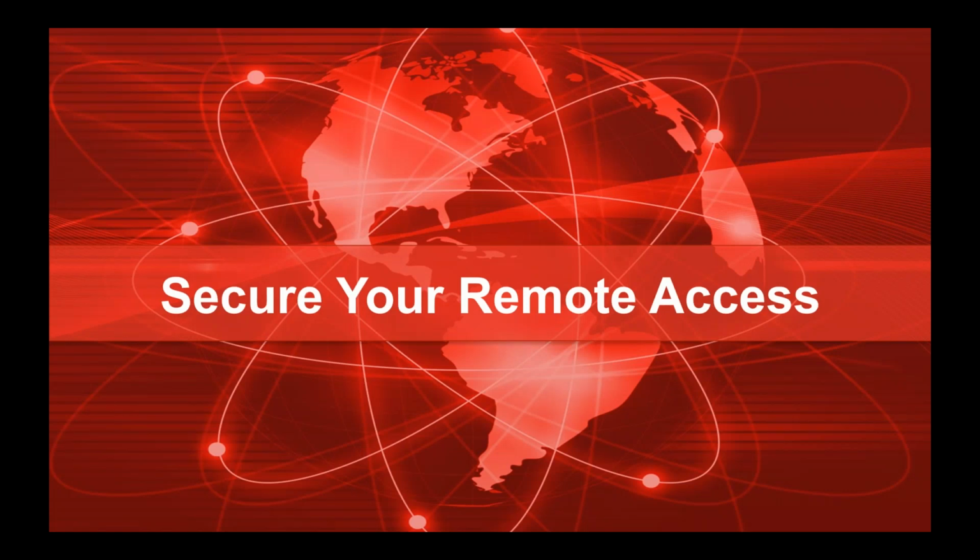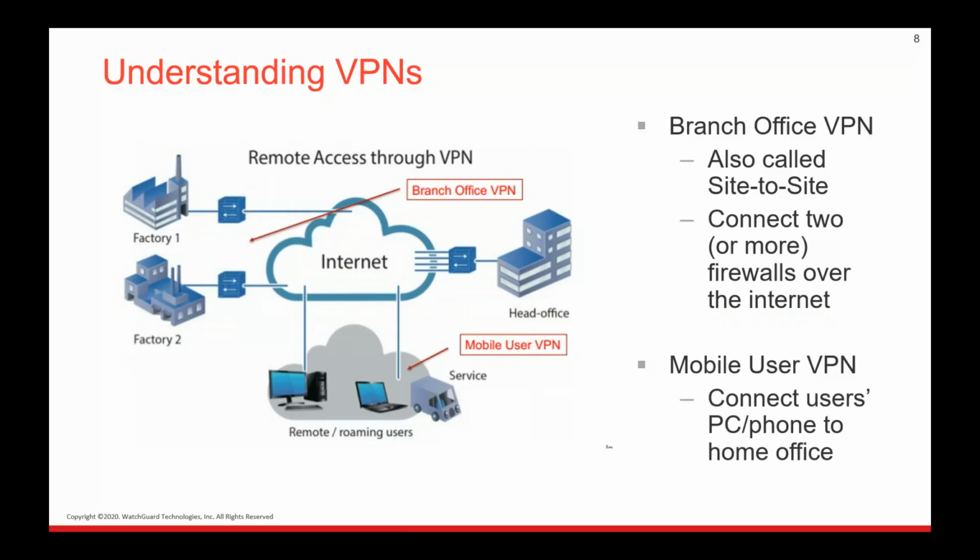So that said, securing remote access. Let's talk about VPNs. When we talk about VPNs, there are really two different primary classes of VPN that we discuss. Branch office VPNs, which are also often called site-to-site VPNs by other vendors, which are used to connect two locations together between two firewalls. Typically, we're talking Fireboxes, of course, in the WatchGuard world, but this could be a third-party firewall, right? So a Cisco or a SonicWall or something like that. Even some consumer-grade firewalls that you might find in a Comcast home modem or something like that could potentially be able to connect to a WatchGuard device.